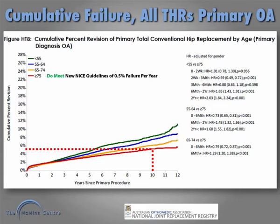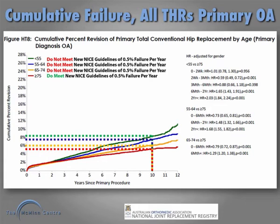However, for patients aged 65 to 74, patients aged 55 to 64, or patients younger than 55, none of those groups meet the new NICE guidelines. So if the regulatory authorities were treating total hip replacement and hip resurfacing by the same standard, then total hip replacement of all varieties should be banned and withdrawn for patients younger than 75 years of age. And clearly there does not seem to be an appetite to do that.